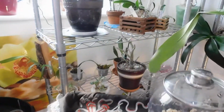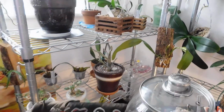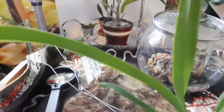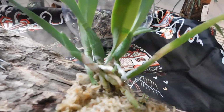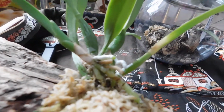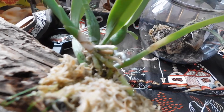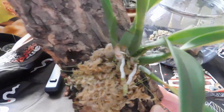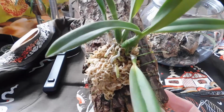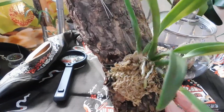So I'll pick this other one up and show you this other one as well. Let's just put that one back there, and I'll pick this one up. And this is the Epicattleya. Let me get it in the right light so you can see it. Sorry about that. A lot of traffic outside as well. I don't know how far I can get in, whether I'm going to blur you, but that is doing exactly the same. The end of that root has started to tilt downwards towards that moss. So nature's wonderful.